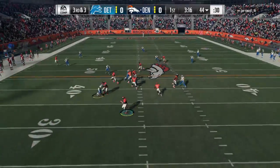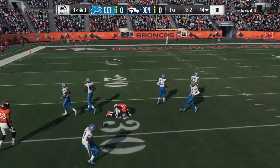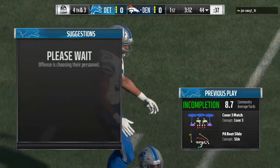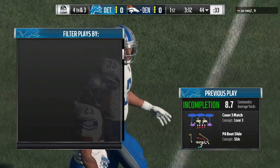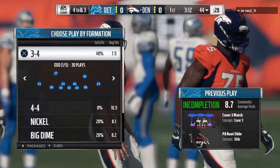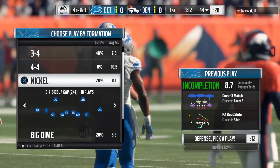A play fake to Anderson. It's Simeon. It's incomplete. Took a shot, couldn't connect. It's a great job by this secondary. When I watch them, they remind me of elite defenders on a basketball court, right? They want to contest each and every pass. Great contest on 3rd down to bring up 4th.